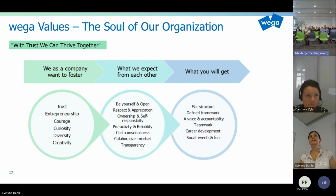One group of people worked intensively on the values, and we came up with this: that we were convinced that with trust we can thrive together. So the more we trust each other, we can share ideas, we collaborate, then it will be a positive spiral. Of course, we need to think entrepreneurship. It also costs a lot of courage to move out of the comfort zone, not only for each individual, but also for the company as a whole, and also to foster creativity, curiosity, and diversity.